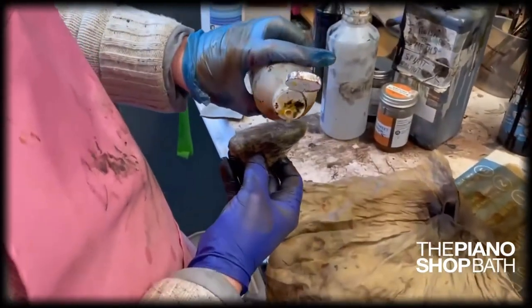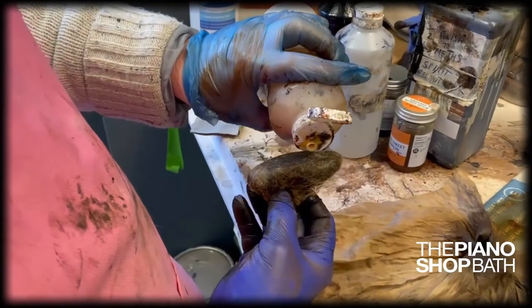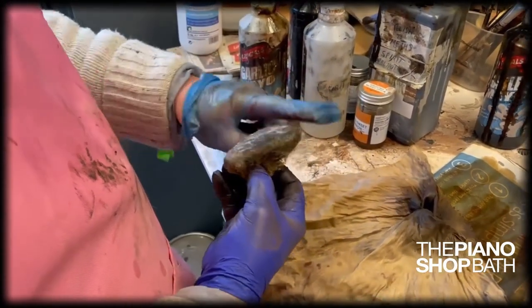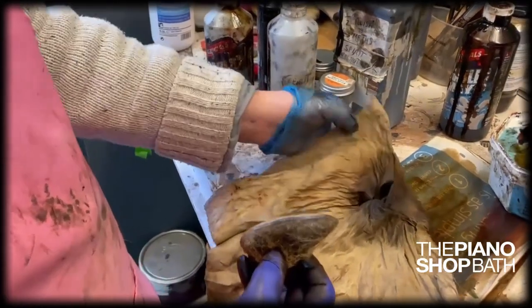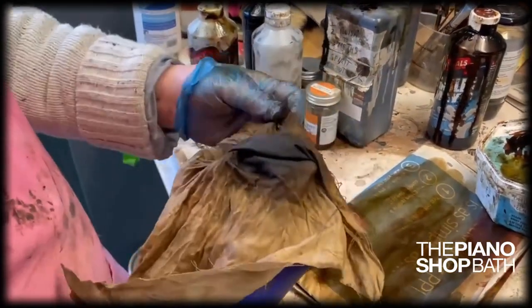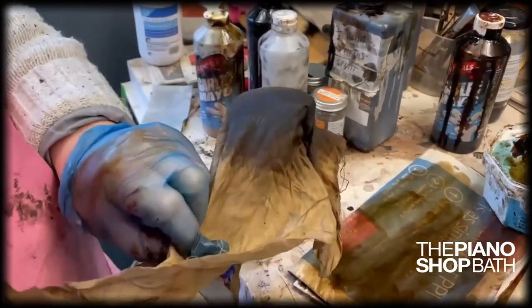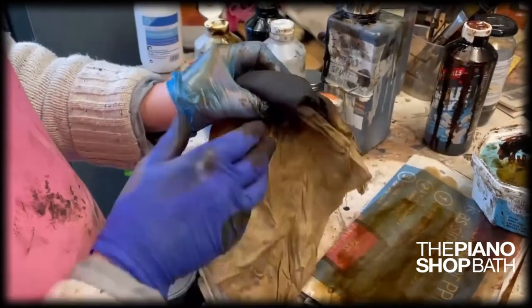Everything I do is by hand, and it's building it up to get to that finish that you require. And it's all done by hand. There's no buffing wheels involved or no buffing compounds. It's all to do with this. Some people call that a fad, others call it a rubber.